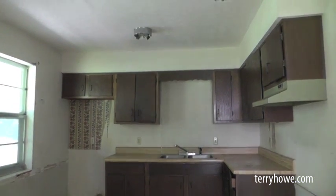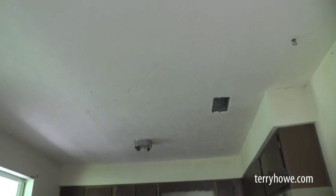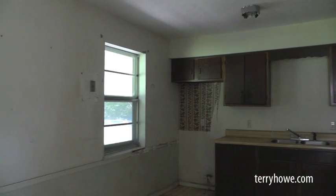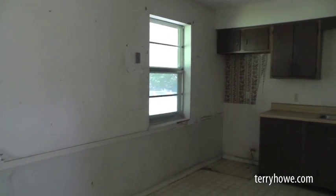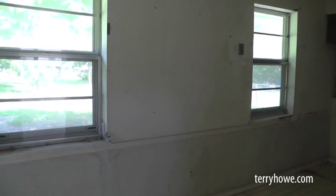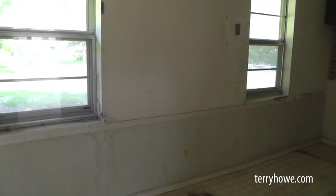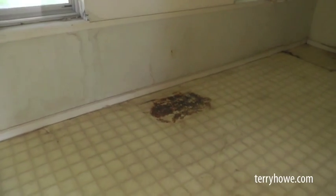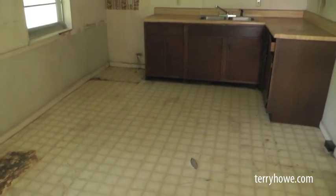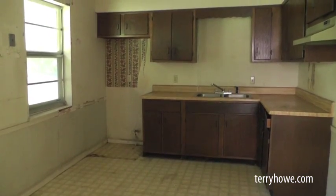Ceiling's fine. They did take out that little vent cover. I don't know what they're going to do with it. And the walls are not beat up. Just need some prep work in a few places. You'll see it. I see some more wallpaper down there on the bottom, and probably get rid of this flooring in here. I believe those cabinets, something can be worked out where you can keep those.